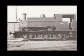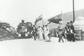A 6-coupled 15-inch cylinder Manning Wardle design was chosen by Birmingham Corporation Waterworks in 1895 for their giant Elan Valley Railway. Calatir and Rinant worked the opening day Royal train up the line's extreme gradients, before being sold to Lloyd's Ironstone at Corby in 1912.